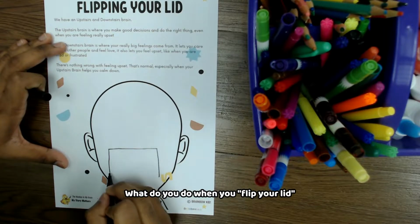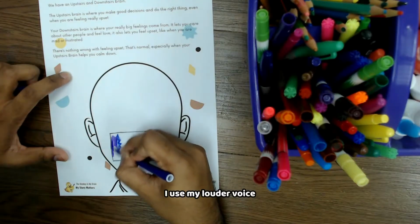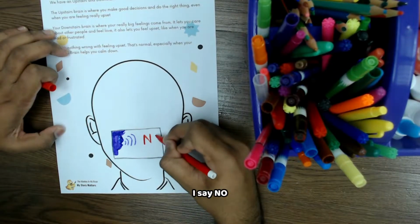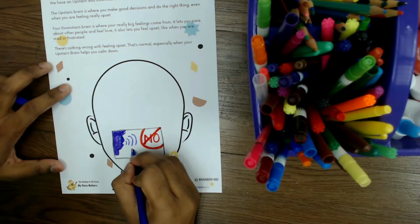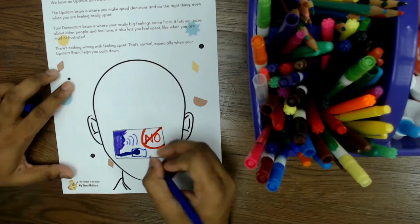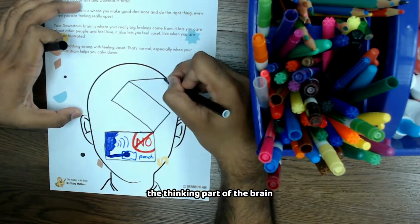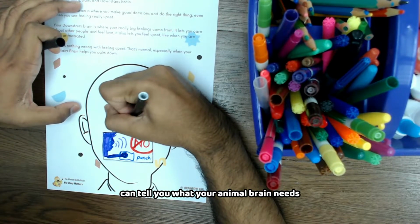What do you do when you flip your lid? I use my louder voice. I say no. I want to hit something hard. I choose a pillow. This is where the thinking part of the brain can tell you what your animal brain needs.